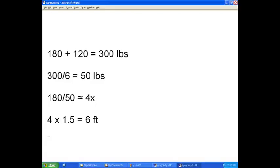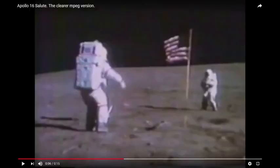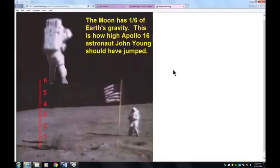So he should be able to jump over roughly 6 feet. He should be able to jump like this. And by the way, that photograph that I showed you, this whole scene, this whole sequence, is from John Young's famous jump salute in Apollo 16. So he was demonstrating, maybe not explicitly, but implicitly, the low gravity on the moon. But he failed entirely because this is how high he should have been able to jump. It should have been very dramatic, completely unmistakable that he was in low gravity.